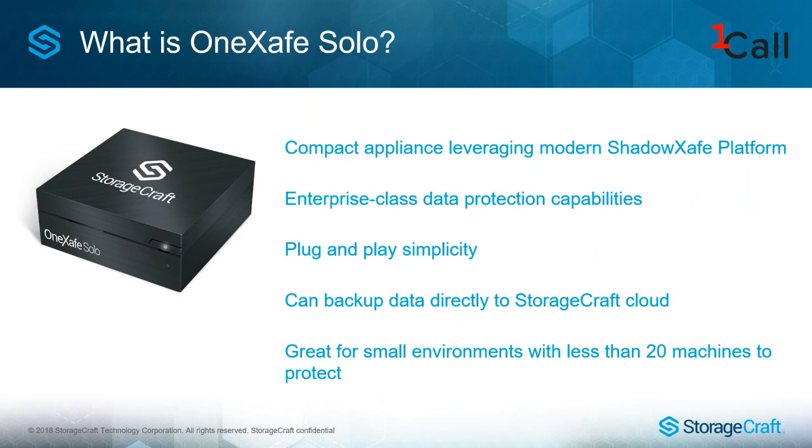Because the device can stream data directly to the cloud via a simple internet connection, there is no need for costly on-site infrastructure. It is built using the ShadowSafe platform and StorageCraft cloud services, and the Solo device provides the on-premise component for the data protection workflow. It is targeted at smaller environments with up to 20 computers to protect. One Solo device can protect multiple computers.